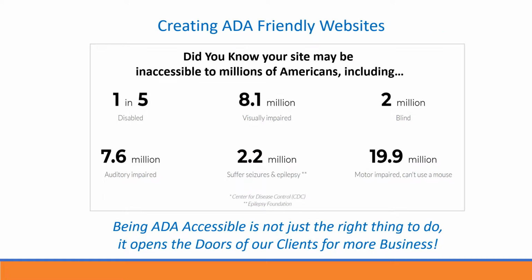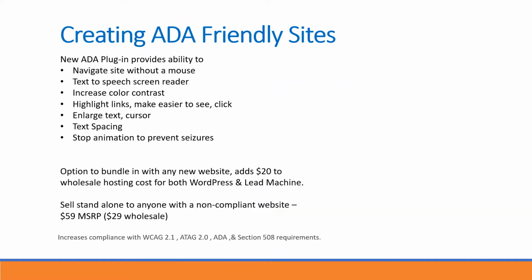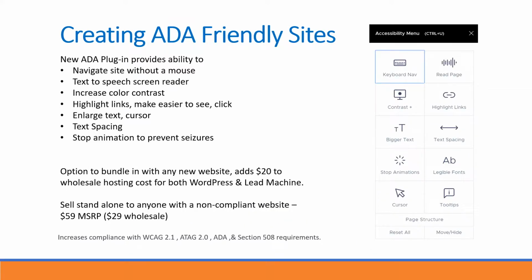So on the ADA part, again, we know there's a lot of Americans out there with disabilities, and the ADA plugin that we have added to the sites can make it easier for these folks to do business with our customers. So again, not only is it the right thing to do, but hopefully it will open the door for some more business.